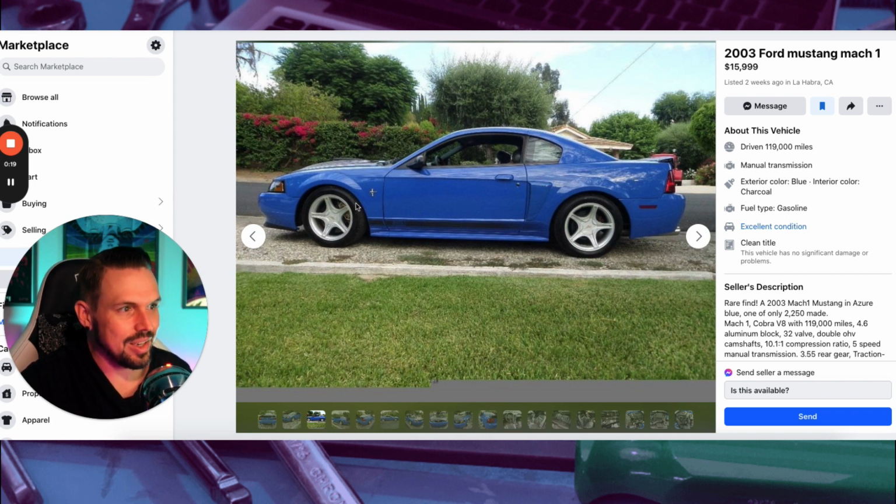But right now, one thing I don't like is the fact that it's rolling on the '99-2000 Starfish wheels. What happened to the original wheels, especially at this price? $16,000 for 119,000 miles. If this car had the original wheels, and if it had under 100,000 miles, I would for sure be interested. Let's just go through this.